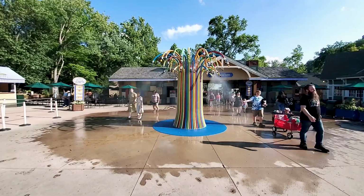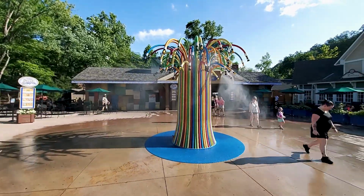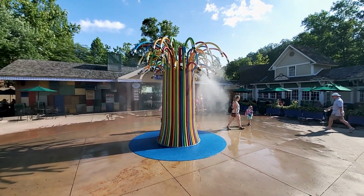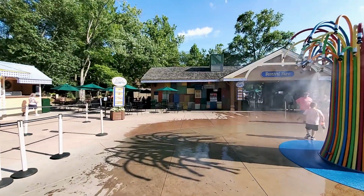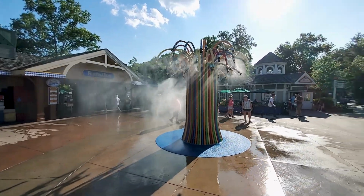The topiaries are gone, and now they have the fire hoses out. It is hot today, and this feels good. You can feel some of the mist already hitting you a little bit. There's been kids out here playing. It's been pretty cool. And there's also all the festival foods in this area as well. So we're going to check out the foods here and enjoy the misting fountains.